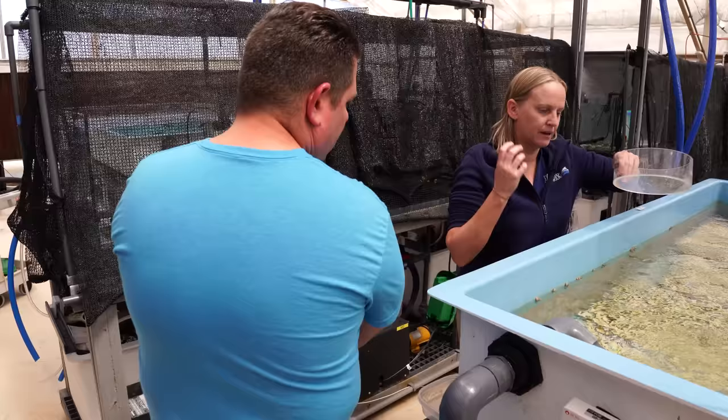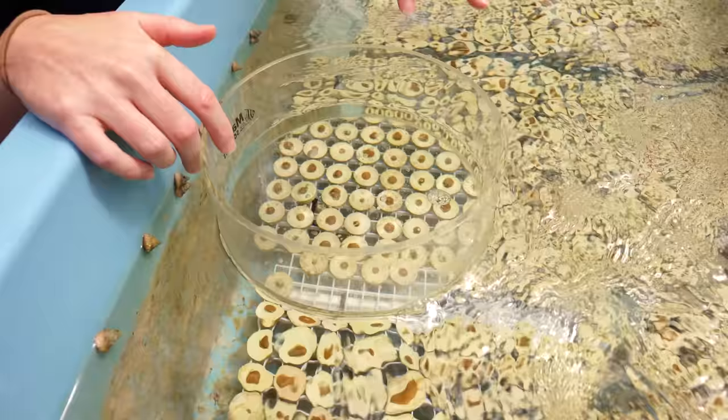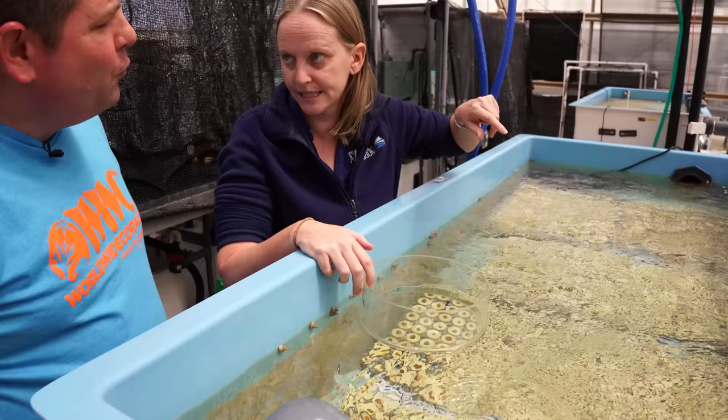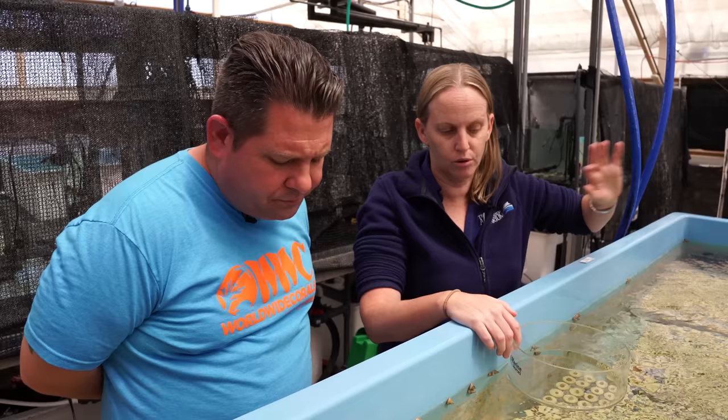And then this is what that next stage looks like. Wow. So this is much bigger. Yeah, these are a little bit older. This coral spawned in May, so these are about 10 months old. Got it. There's a lot. Yeah. We have 4,000 of this species from last May. 4,000. Now, how many of these will get replanted back in the reef eventually? All of them. All of them, wow. That's amazing. As of now, every single coral that we grow here is for restoration.